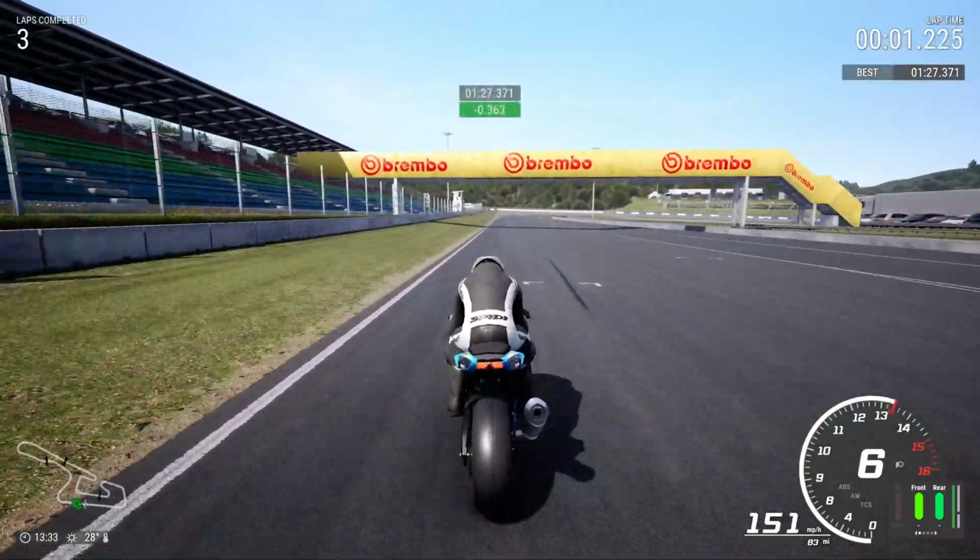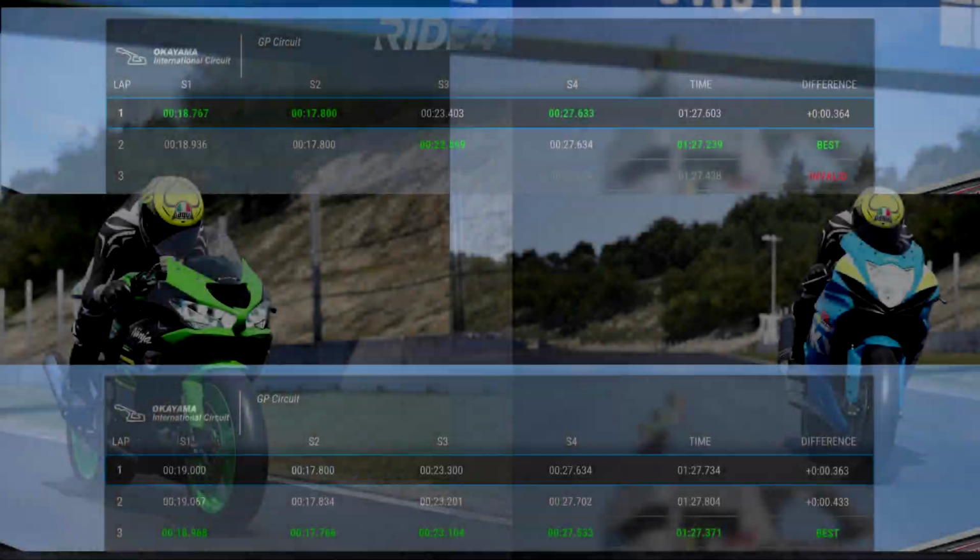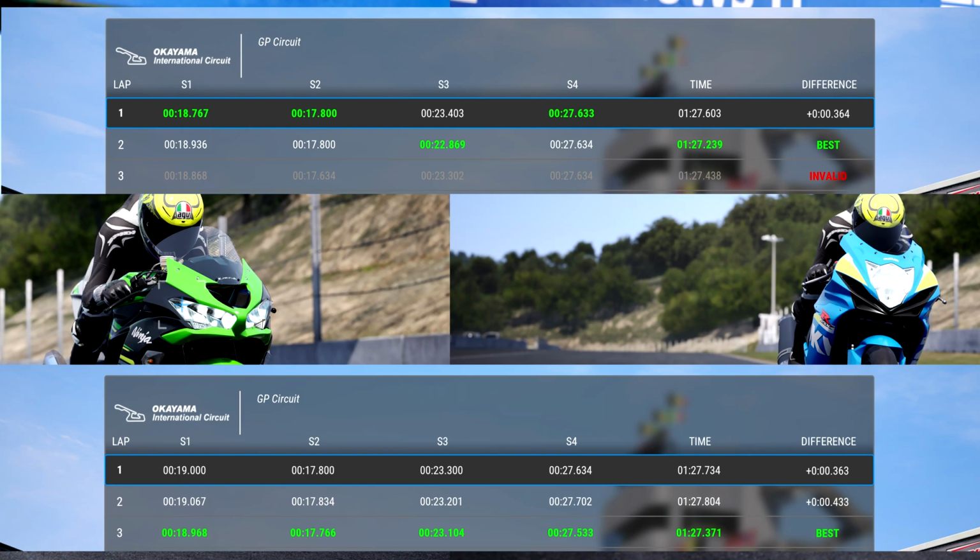But across the line, it is a 1:27.371. So a comparison of both bikes, Kawasaki at the top and Suzuki at the bottom. Very close in terms of lap times, but most importantly, both bikes yielding consistent lap times, and I think that's very important. It's a depiction of what you can do with these bikes if you can be consistent from the get-go, as we've done. So I'm quite happy with this. I think it's been a very good project and a very good comparison.